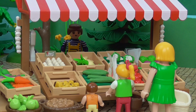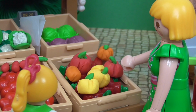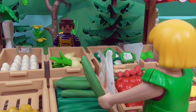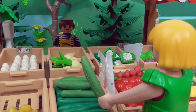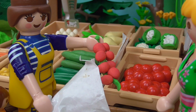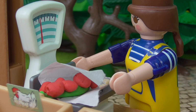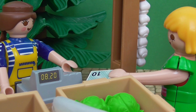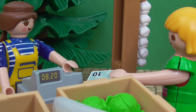Good morning. Hello! Mummy, what are we going to buy? These capsicums look nice. I'll take two of them. Mummy, get a red one and a yellow one. Sure, why not? And a cucumber, Mummy. Yes, let me have a look. Yes, this one looks nice. We'll take it. And I'd like some tomatoes too. Sure, no problem. Would you like some of the big vine ripened ones? There's a very aromatic variety. Yes, thanks. Okay, here you go. Thanks, that'll be all. That comes to $8.20, thanks.